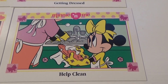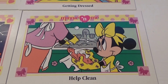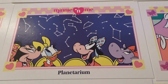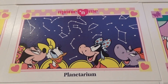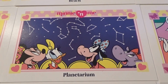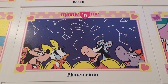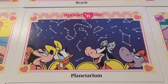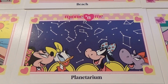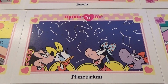Then helping Mom clean the house. Look at that, doing the dishes. Planetarium, seeing all the stars, so high and bright. You ever look up in the sky at nighttime, see all the stars outside, see if you can form squares and circles, or Mickey Mouse up in the sky with the stars? Pretty.